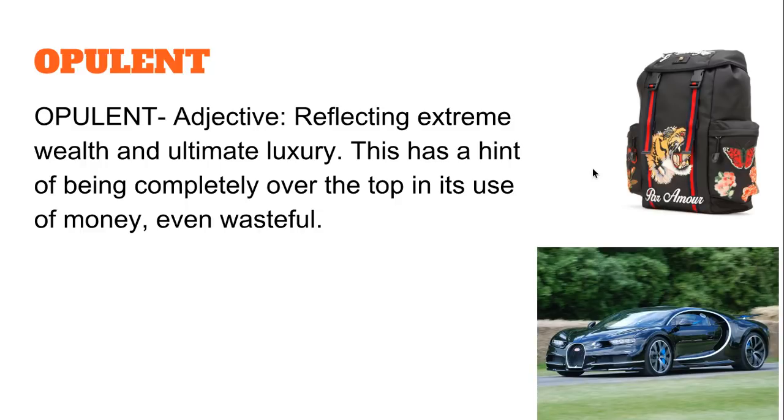Now, at the bottom there, that's a Bugatti. I think that's a Veyron. It's one of the fastest cars in the world.